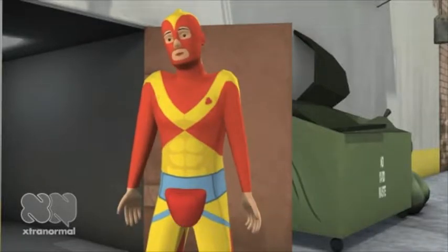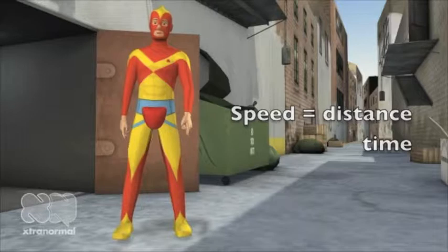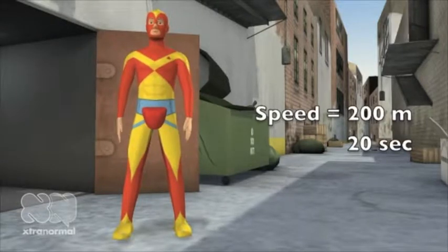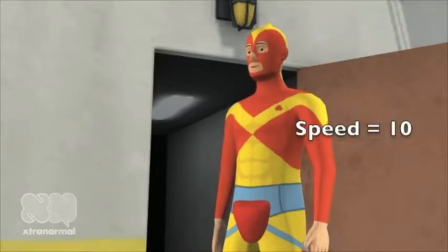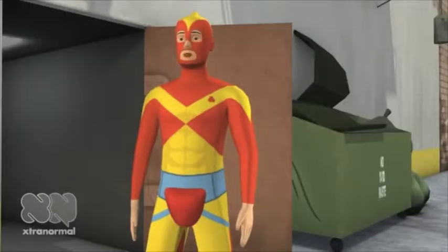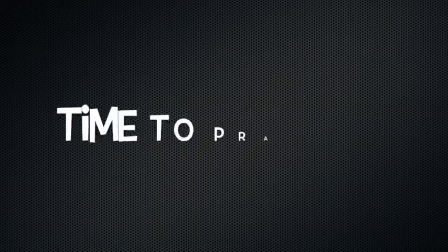First, write out the formula. Speed equals distance divided by time. Then plug in your numbers. Distance is 200 meters and time is 20 seconds. Finally, calculate the answer. 200 divided by 20 is 10. But don't forget your unit. 10 meters per second. Now you know how to calculate speed. Have fun. Now let's try some examples.